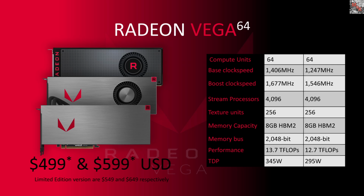The memory capacity, also the same, is 8 GB of HBM2 memory, and the bus is also the same at 2048 bits. The performance, however, for the liquid-cooled is 13.7 teraflops, while the air-cooled Vega 64 is at 12.7 teraflops. Also, each GPU has a different TDP, with the liquid-cooled coming in at 345 watts and the air-cooled coming at 295 watts. The Radeon Vega 64 is priced to compete with NVIDIA's GTX 1080.